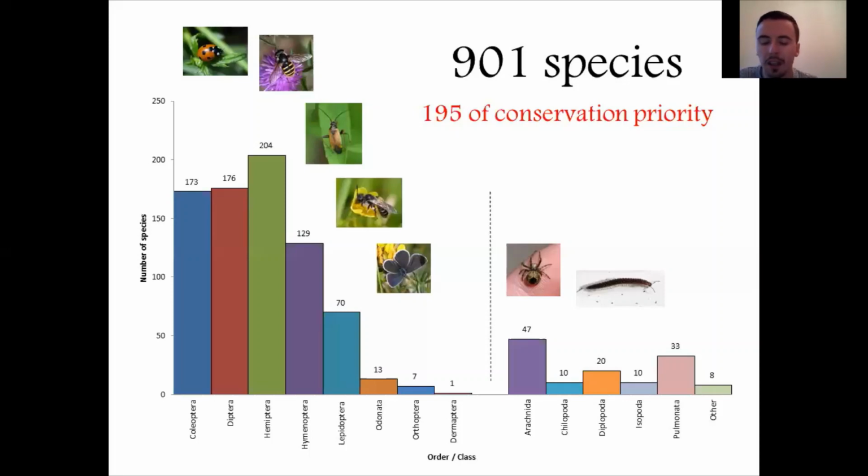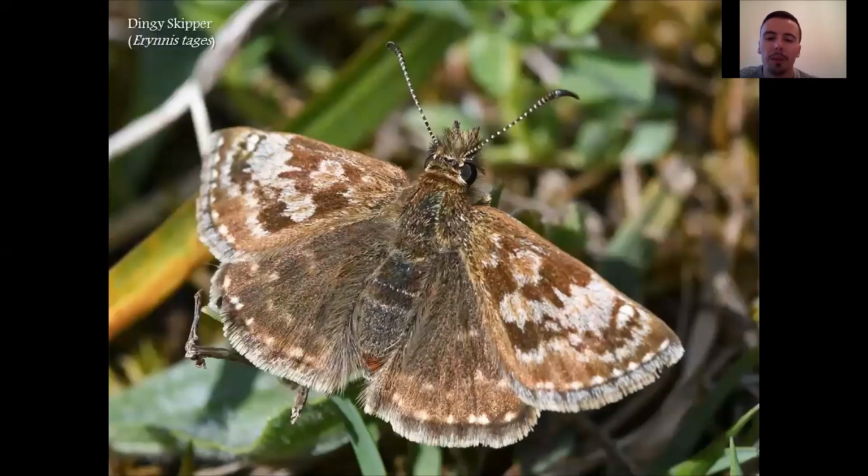I'm just going to guide you through some of the iconic species that you get on these sites, some of the more attractive and interesting species, and hopefully you'll enjoy this. Starting with the butterflies, 28 butterfly species have so far been recorded on these colliery sites in South Wales. Included among these are things like the dingy skipper.